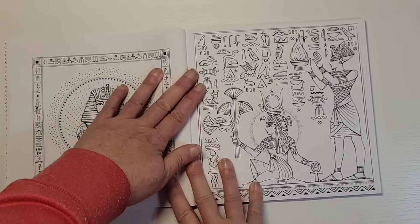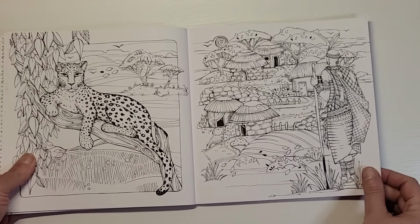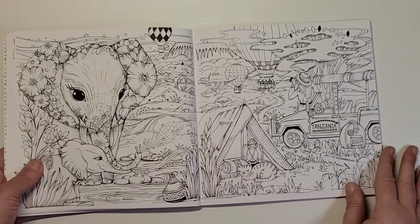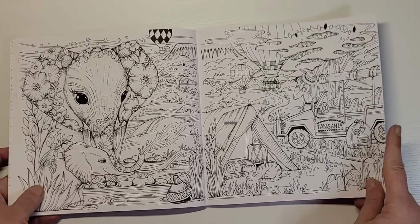Beautiful. I'm wondering what book she'll come out with next, where she will have been. It's kind of a fun journey she has us on. I love this page. This is probably one of the first ones I would want to tackle. Of course, a double page spread.